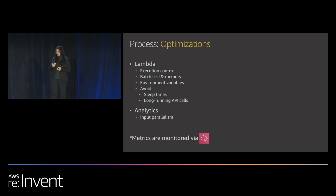All these metrics, along with our write throughput provision, read limits, time behind in millis, iterator age, invocation duration, all of these things that we monitored, it was via CloudWatch.